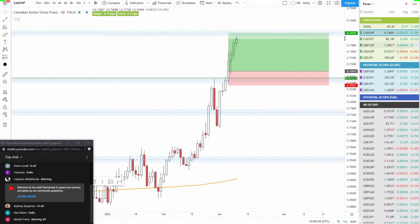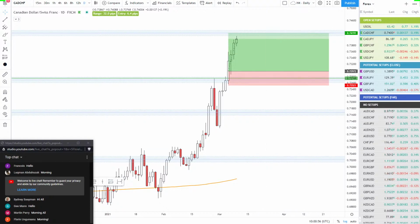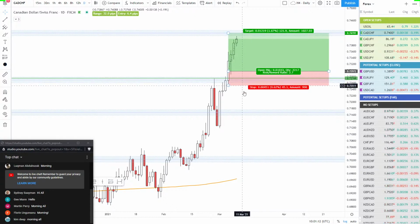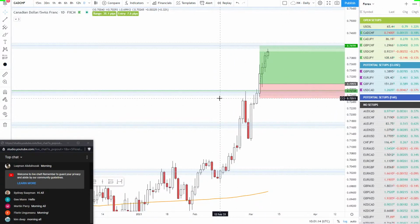You're looking at a CADCHF daily chart in today's analysis. We're going to be looking for price action setups across all these pairs here. I've already done some pre-analysis today. I was looking through my charts and marked some interesting looking setups. Also going to be talking about last week's setups, which I shared throughout the week last week. So we'll kick things off with last week's setups, see how they're playing out.